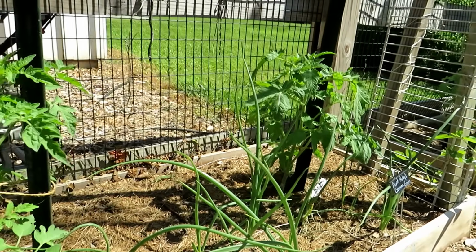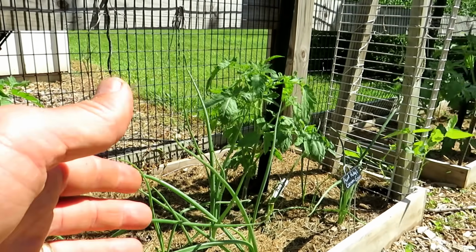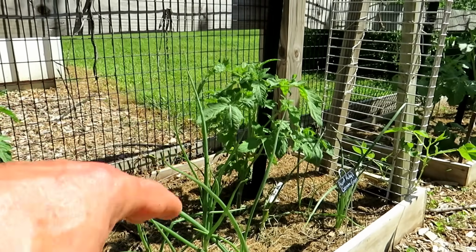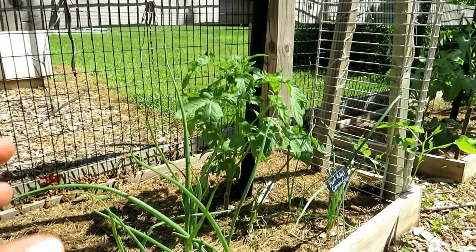Really keep it mulched. That organic granular is not going to feed these plants right away. It's going to take several weeks for the organic granular to break down with soil life and start feeding the plant. It's a slow release.